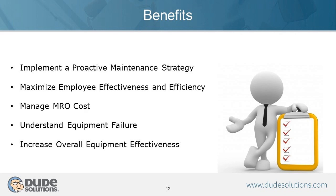So moving to a proactive maintenance strategy is important. You can maximize employee effectiveness and efficiency. So again, we look at the goal of being OEE, and that's obviously focused on the equipment and the processes and your production output. But also a CMMS can ensure that by moving to that proactive approach, now you have better planning of the resources that you need, whether those be people or inventory or the tools. You can manage MRO costs better, and we'll talk about that in just a minute. Understand equipment failure, we've talked a little bit about that. And then as the goal, we can increase overall equipment effectiveness.